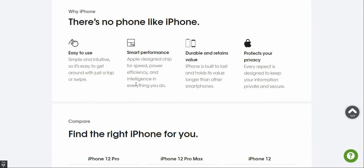And you can get the iPhone 12 Pro Max today, and you will have updates for 5-6 years down the road. So that's one good thing about iOS. They update their products for 5-6 years. So that's a win. You can have an old iPhone and still get updates. Pretty cool. Protect your privacy. Every aspect is designed to keep your information private and secure.